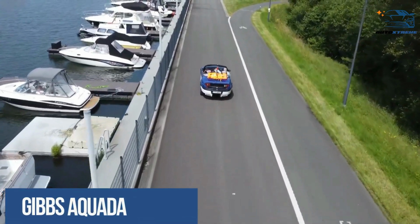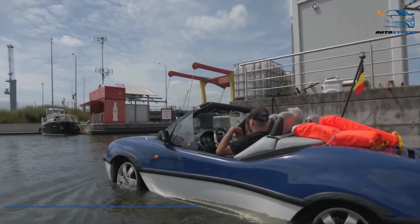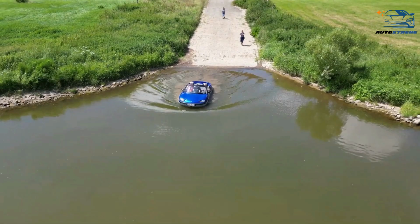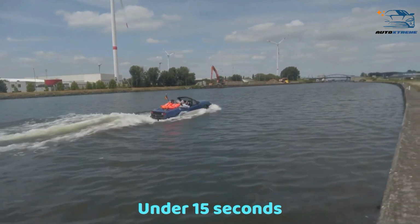Next up, the Gibbs Aquada, a high-speed amphibious vehicle that seamlessly transitions between land and water. The Gibbs Aquada looks like a sleek sports car, but it can drive straight into the water and transform into a speedboat in under 15 seconds.